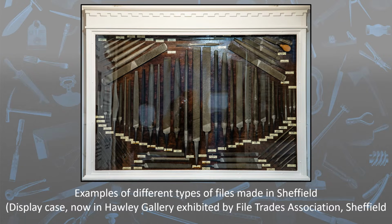Many different file types were manufactured, and these were classified according to their shape. The standard types were flat files, round files, half-round files, triangular files, square files, knife edge files, and hand files. The slide shows a range of different types of files made in Sheffield.